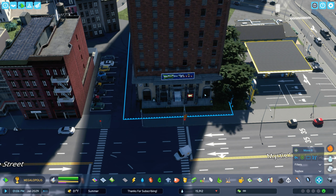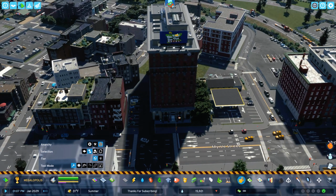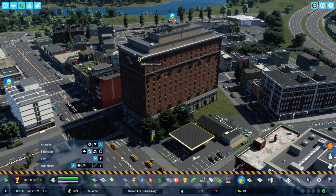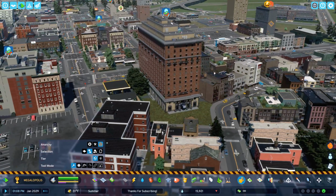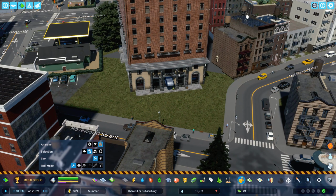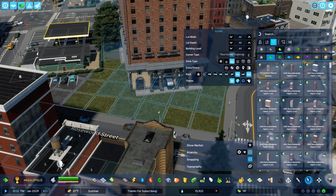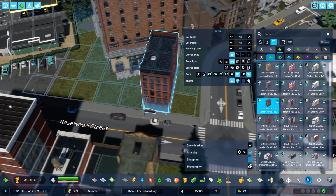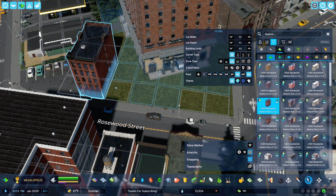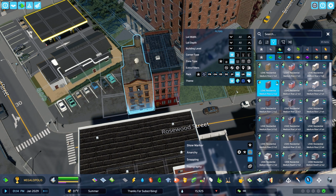Let's see, we scoot this back off the road a little bit and let's get rid of this sign. I'm not going to do any of that stuff. This building is a great old classic building. We could build a little thing here. In terms of apartments, we're probably going to want to do some row house looking stuff here. We could sneak a couple in here maybe, like that.